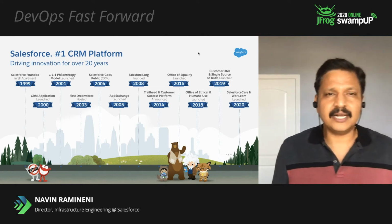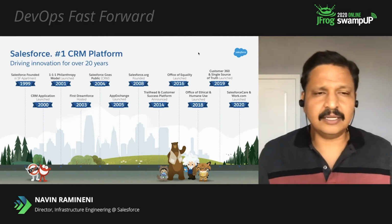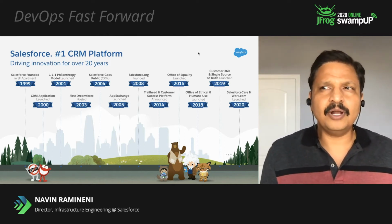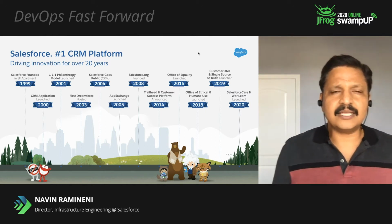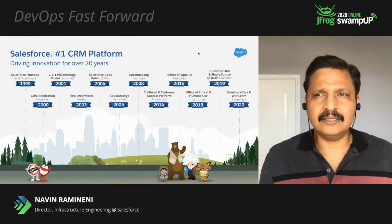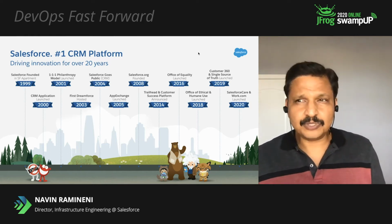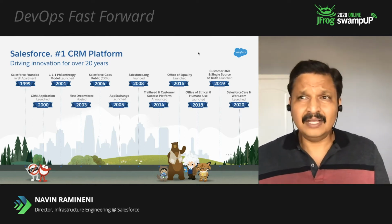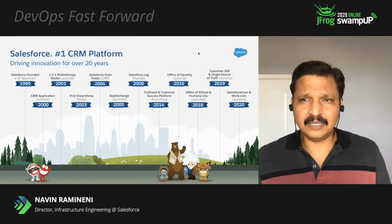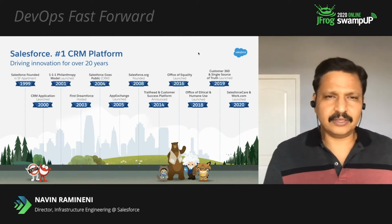Salesforce is the number one CRM platform today in the market. Salesforce was started 20 years ago in a small apartment in San Francisco. Over the last 20 years, Salesforce has expanded into 67 offices across 28 different countries. Salesforce was founded on three core differentiators. One, cloud-based multi-tenant solution. Two, subscription business model. Three, focus on philanthropy.